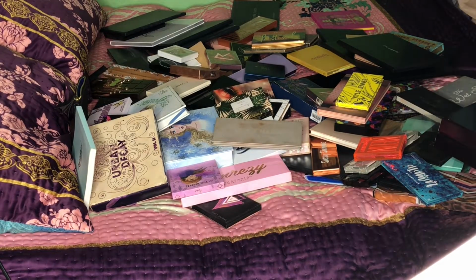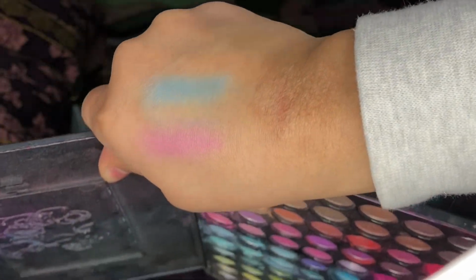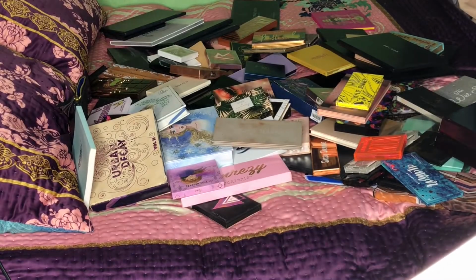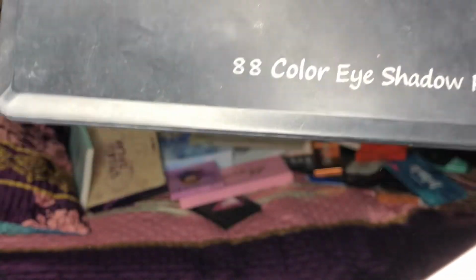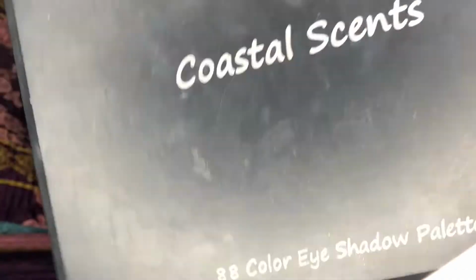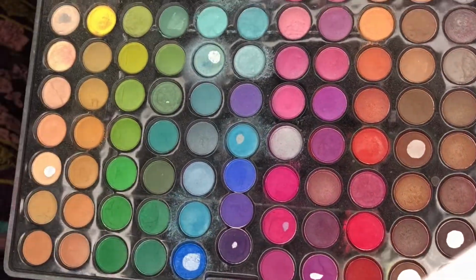So if you guys can see, let me show you guys. So yeah, these were the it shadows at the time. So yeah, it's hard to get rid of this, but I know I have to, because it's just collecting dust, and you know, it's very unsanitary. There's no need for me to have it anymore.